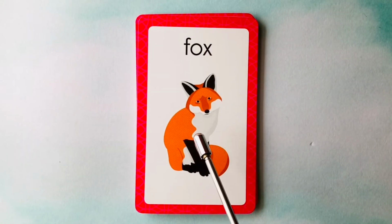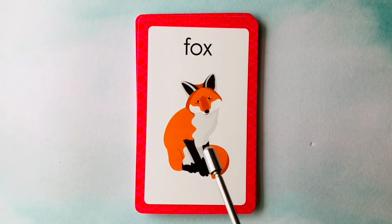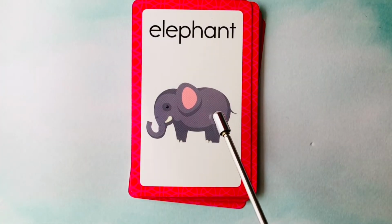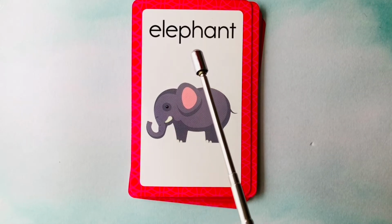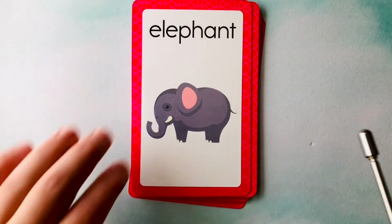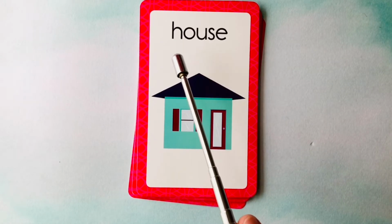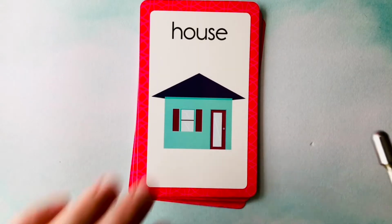This is a fox. F-O-X, fox. This is an elephant. E-L-E-P-H-A-N-T, elephant. This is a house. H-O-U-S-E, house.